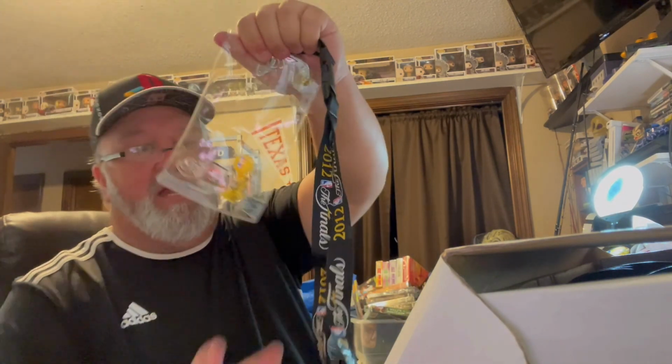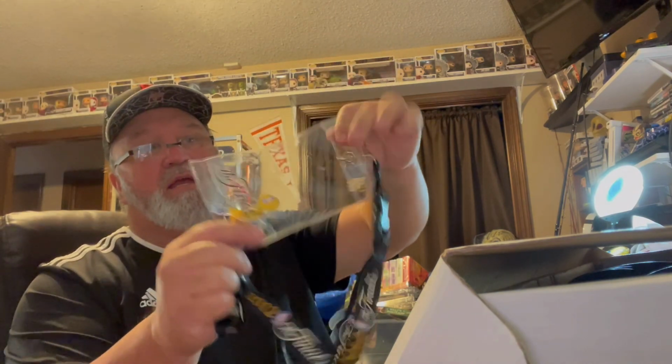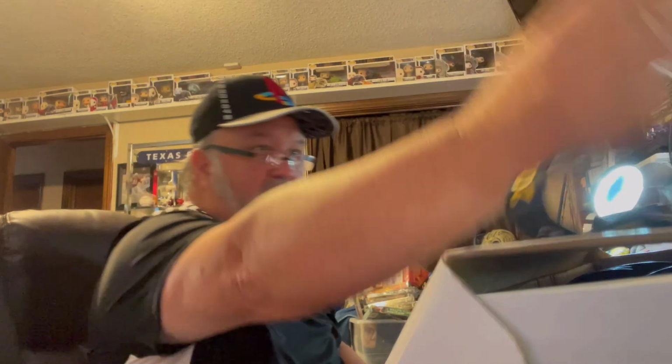They were season ticket holders to the Thunder. This is just a lanyard and a case holder from the 2012 finals. The Thunder lost to the Miami Heat that year, but I grabbed it because it's part of all that stuff. This is a compact mini CQ10. It is just the laptop. It has no cords with it, so I don't know if it works, but my guess is it probably does.